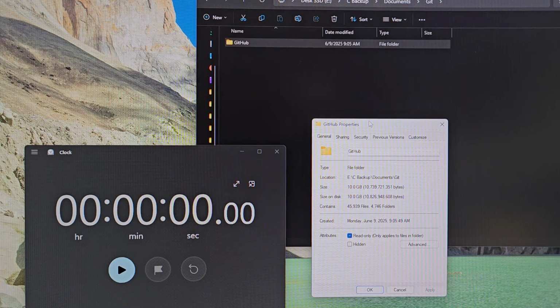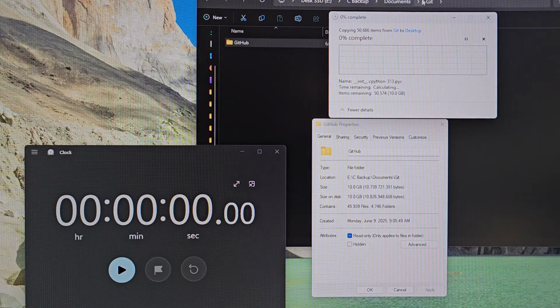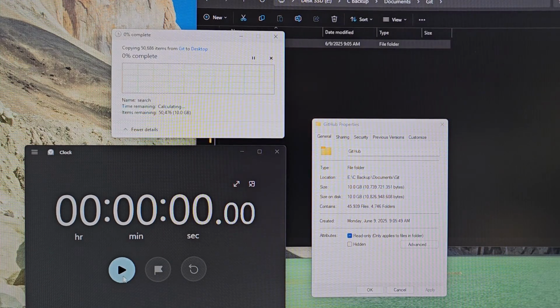And I'm going to start a stopwatch over here so you guys can see it, just to see the real time. Since I'm going to skip a lot of the transfer bits, I'm going to run this concurrently and you can see how long it's actually going to take. So I'm going to drop it over here. So the initial time, let's go ahead and start this. It's telling me about an hour and 50 minutes. That's nowhere close to correct. It's going to drop significantly pretty quickly.